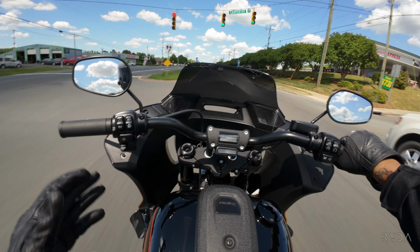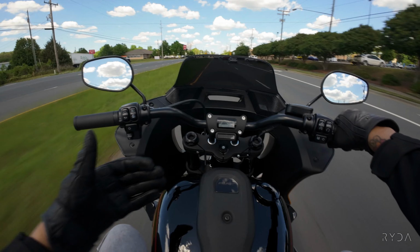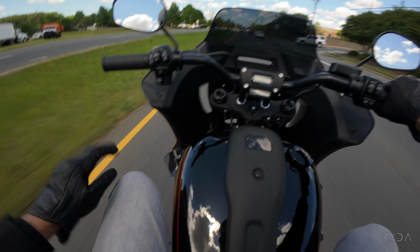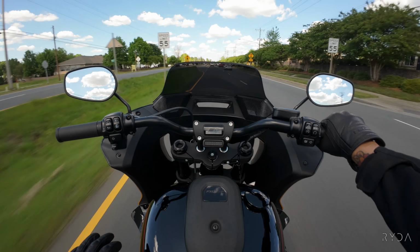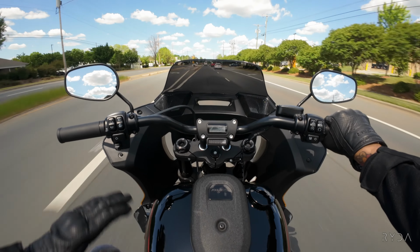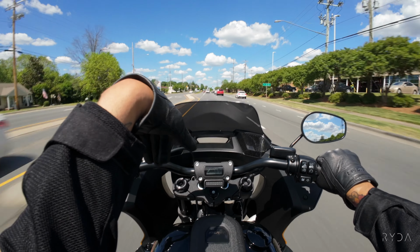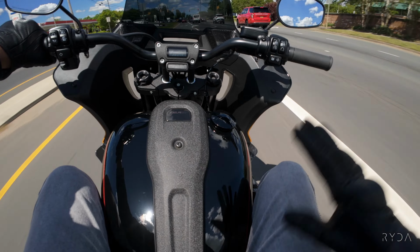The one thing I would like to see is a different seat. I wish this bike came with a different seat, because it feels like the seat's kind of low, like I'm in the bike, and it's bringing my knees up higher than I would like them to be. I would like my knees kind of more parallel with the motorcycle instead of going up. So my knees are like that right now. But it's cool, I'm good with it.